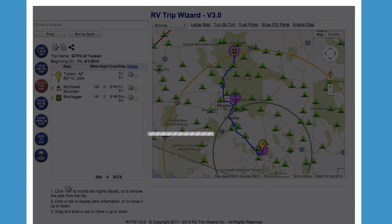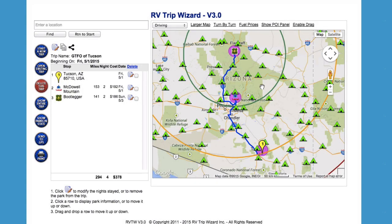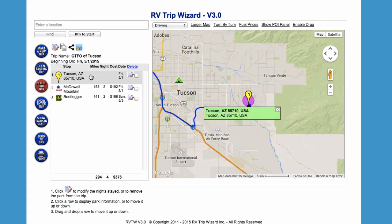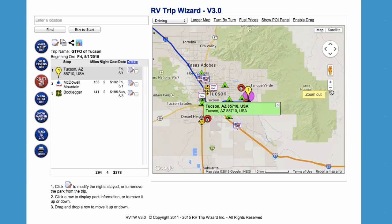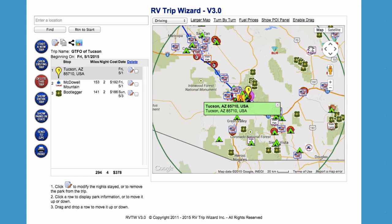So now you see the green circle, the yellow circle, and the red circle just in the outer edge of the map. These are the bounding radiuses that we defined in that previous preferences dialog. So if I select one of the stops on my itinerary, in this particular case my starting point, and I zoom out just a little bit, you'll see that green circle which identifies the 100-mile radius from my current location. So that's 100 miles as the crow flies from where I sit.